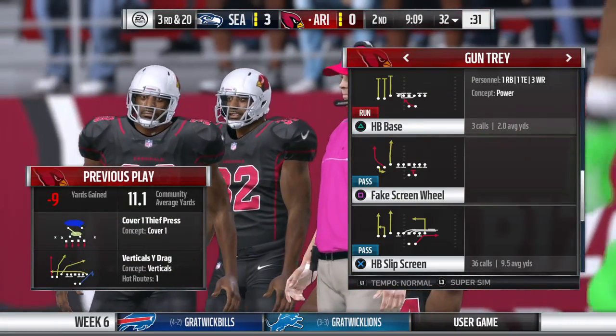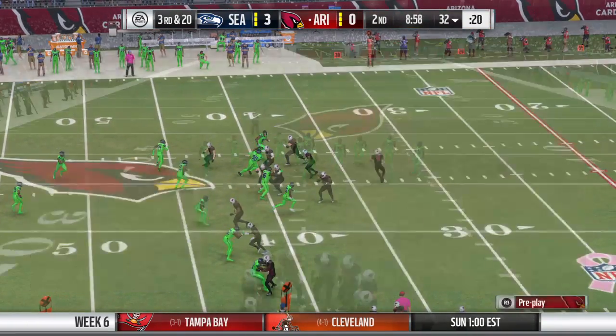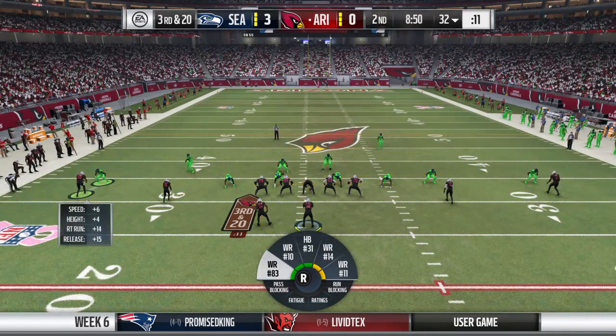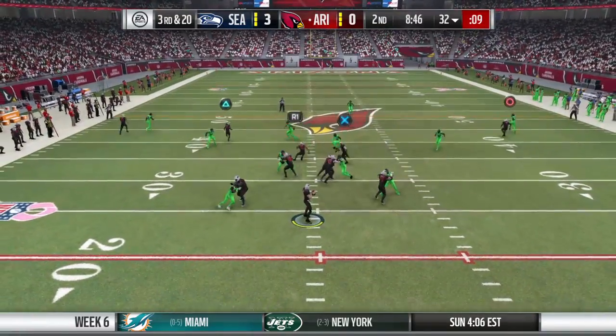And they weren't in zone coverage, they were in man, and each man did his job. That looked like vintage, old-school coverage, didn't it? Man coverage reminded me of an old Raiders team. They had a Hall of Famer at one corner and a defensive player of the year at the other, and they just locked people down.